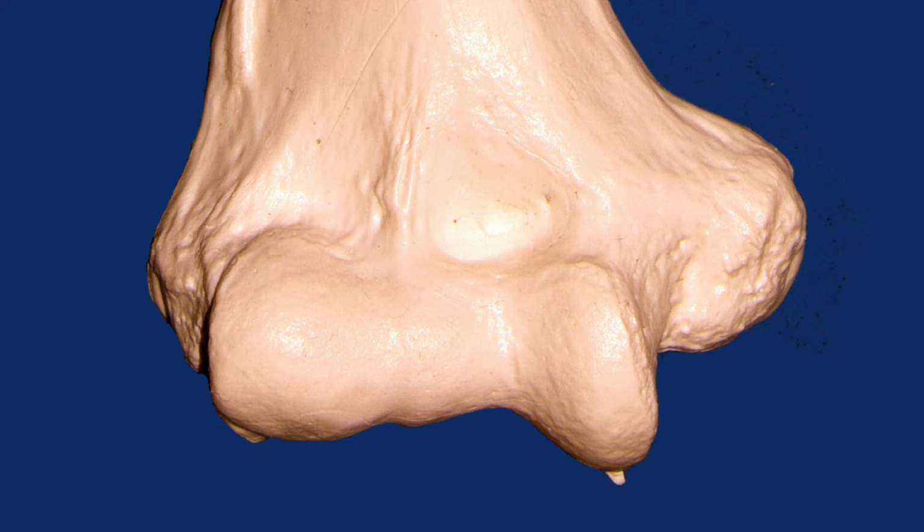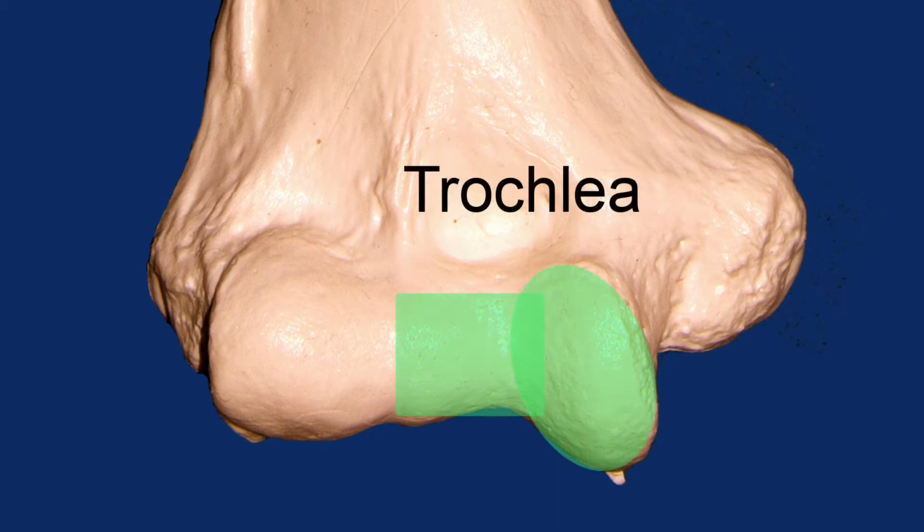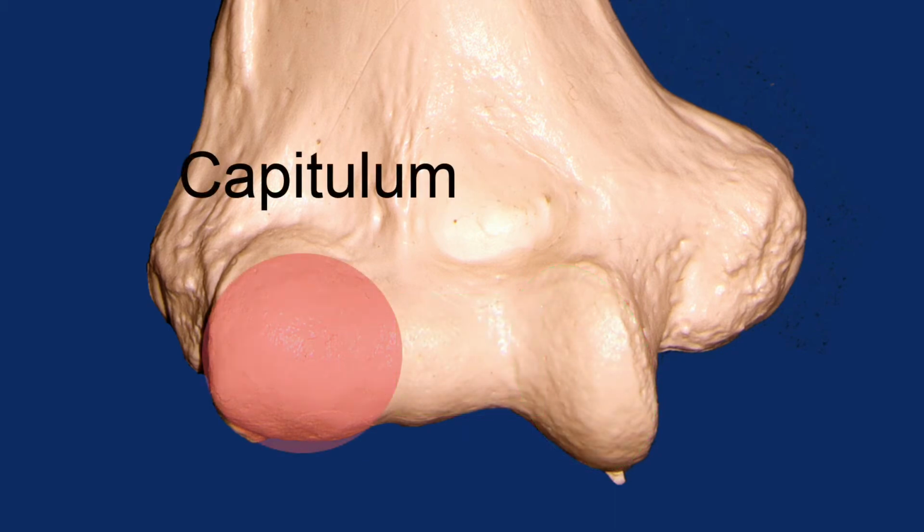So now we come to the distal end of the humerus, which contributes to the elbow joint with the ulna and radius. The smooth articular surface is divided into the trochlea on the medial side and the capitulum on the lateral side. The word capitulum means little head, and it is a smaller hemispherical surface compared to the larger head on the proximal part of the bone.